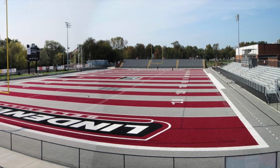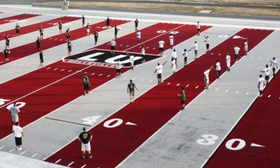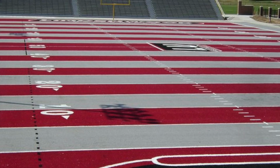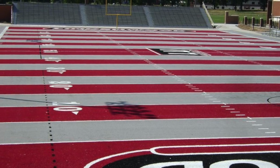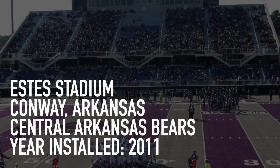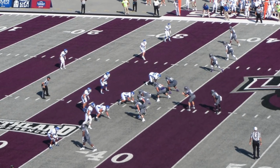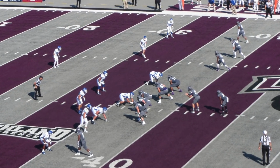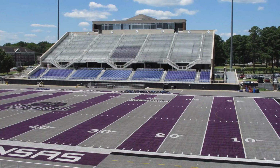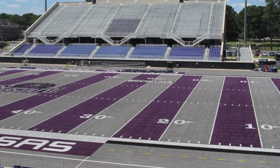Dubbed the nation's most original, hideous football field, well, this red and gray striped field certainly is original. Located in Belleville, Illinois, which is close to St. Louis, Lindenwood University plays NAIA level ball. Wait, this looks like an exact copy of Lindenwood, except Estes Stadium was done a year before, and it's purple, not red. I guess they got dibs on ugly striped field. Central Arkansas is actually Division I FCS, so they beat out Lindenwood and rank higher on the athletic chain.